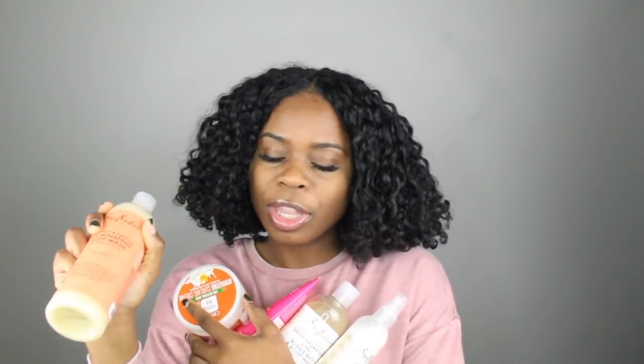SheaMoisture's 100% virgin coconut oil leave-in treatment, and it's a spray. This is a spray leave-in. Y'all know how I feel about those. And last but not least, the SheaMoisture Daily Hydration 2-in-1 Bubble Bath and Body Wash. So I got 8 full-size products just by being in that number, okay? I can't even fit it all in my hand, but these are products that I just got by default. And let me show you guys the things that I actually picked for myself.